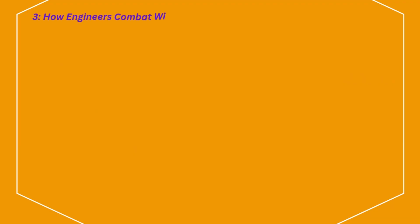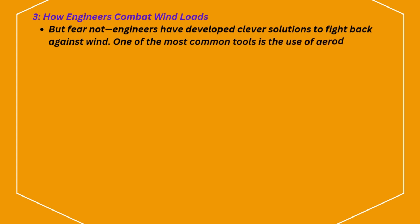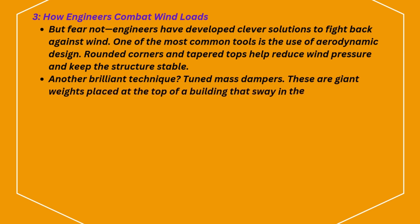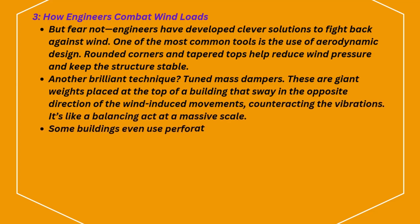3. How engineers combat wind loads. But fear not, engineers have developed clever solutions to fight back against wind. One of the most common tools is the use of aerodynamic design. Rounded corners and tapered tops help reduce wind pressure and keep the structure stable. Another brilliant technique? Tuned mass dampers. These are giant weights placed at the top of a building that sway in the opposite direction of the wind-induced movements, counteracting the vibrations. It's like a balancing act at a massive scale.